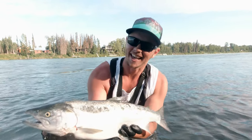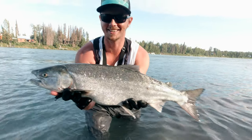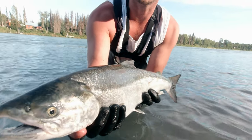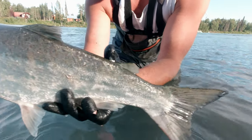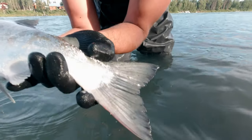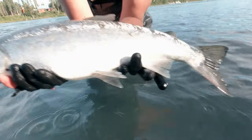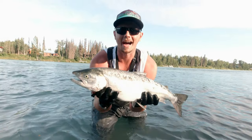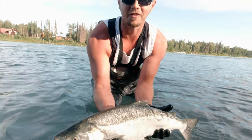All right, look at that, you guys. First Kenai River silver salmon of the season right there. It looks like a little hen, but I don't know if you guys could see those spots on the back right there, going down the back and leading right into that silver fan right there on the tail. Check that out. Caught this on a little bead, flipping it out there in the tough current.